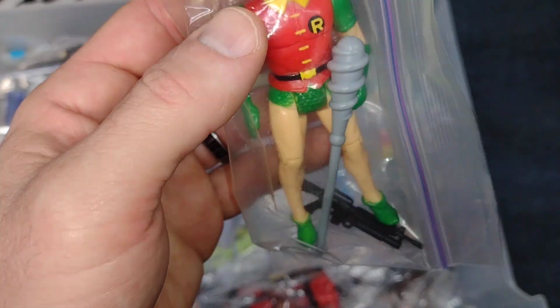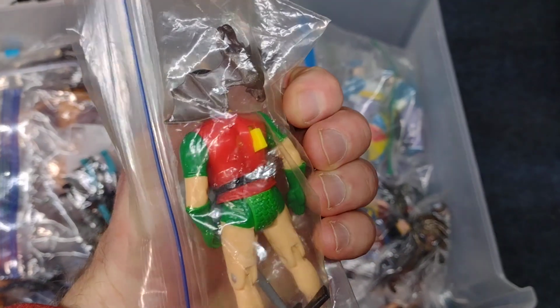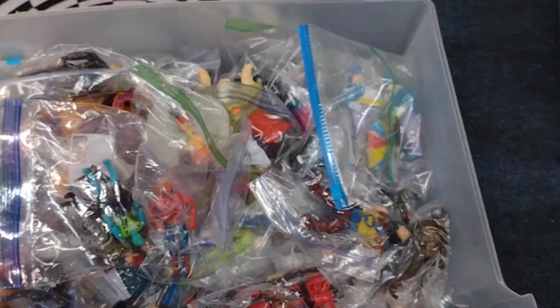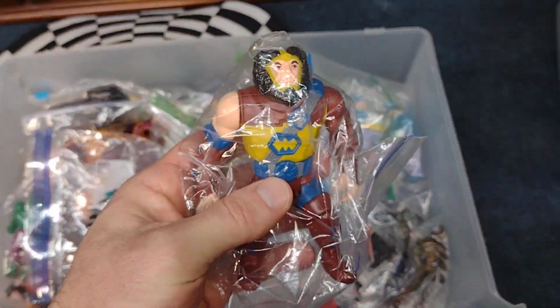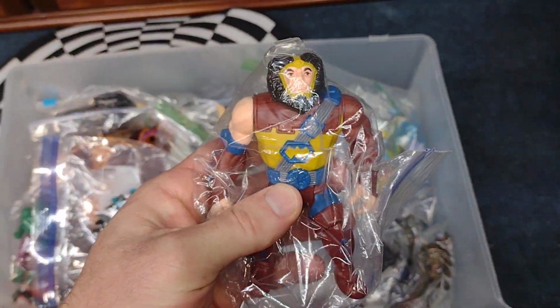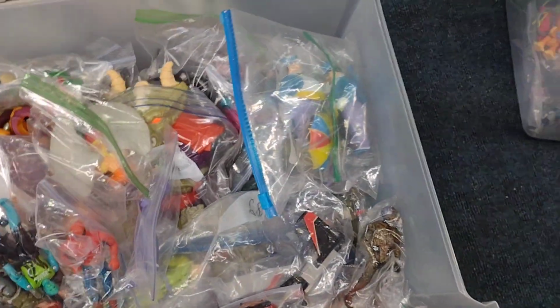Not sure what these weapons go to. Shoved them in the bag, I guess. It's a bat. Alright, here's a Superpowers figure. Was it Calabac? I believe that's his name.